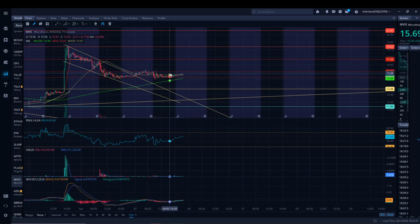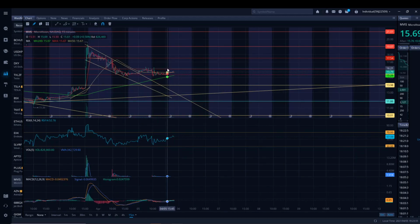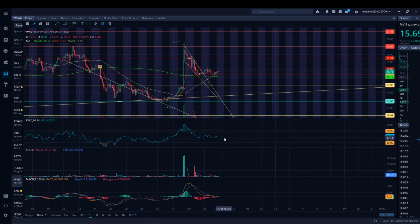I do think we would get a potentially pretty nice rip out of that if we do break that, but don't take me to a T, but there really isn't too much resistance between these levels. So yeah, but we might come back down and triple bottom out. It's not out of the question, but definitely keep an eye on that. You do see on the RSI we're at 57 in an upwards trend. I really like that on the 15-minute. The MACD's flat. We're going to go to the 1 hourly.